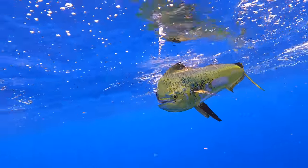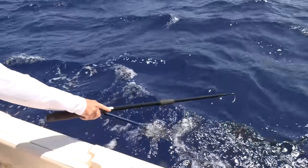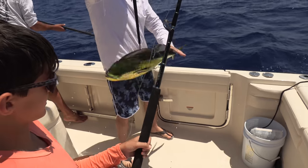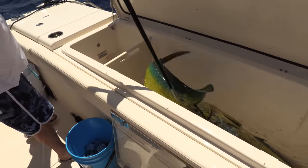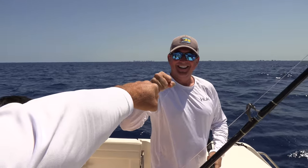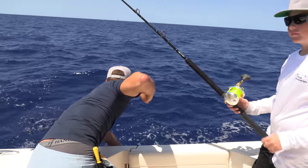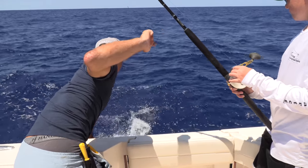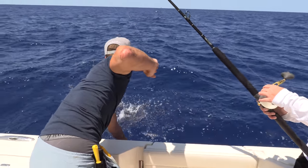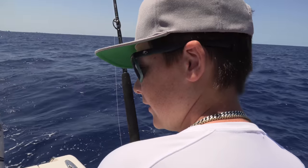Heck yeah. In the box! Look at that. Nice, good. Pretty work, guys. Pretty work. We are eating good tonight. Nice. Good job, buddy. Look at this. More fish going on over here. Oh! Throwing that bait right back at me. Oh! I don't know if I'm in, right? Good job, man. A nice little dolphin.